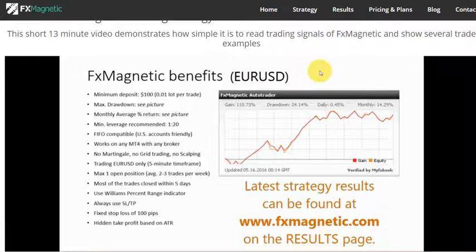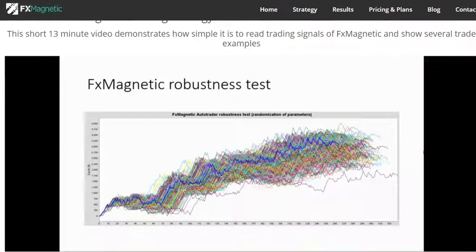And the strategy always uses stop loss and take profit, with a fixed stop loss always 100 pips. And the hidden take profit is based on the ATR indicator, average true range indicator. Now, personally, I use hidden take profit, but as you will see in a minute, the indicator gives take profit levels for hard take profit. So if we switch to the next slide, we will see the Fxmagnetic robustness test.